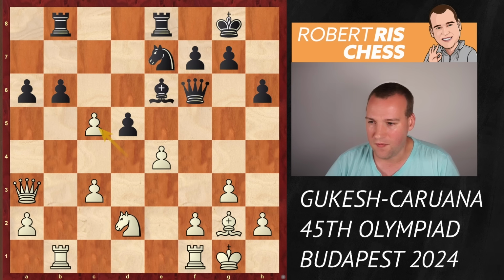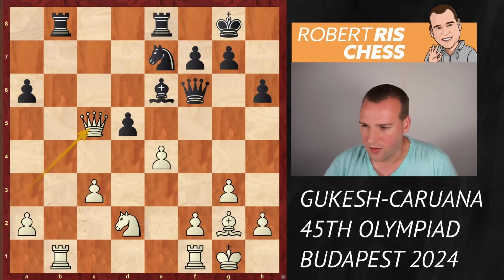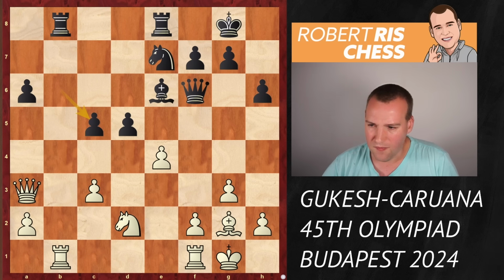Pawn takes c5. Here the pawn is taken, and well, what is Black gonna do? You may expect here Black to recapture. That was not played in the game. If you do play that, and if you take on c5, there's rook bc8, and the pawn on c3 is quite vulnerable. So that had been Black's idea, I guess. However, pawn takes c5 was not played.